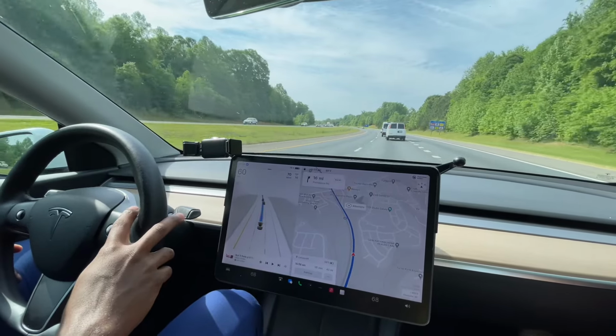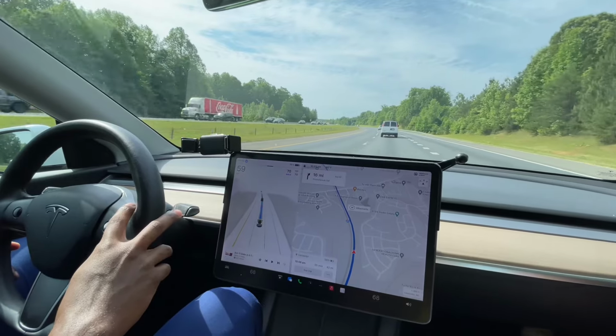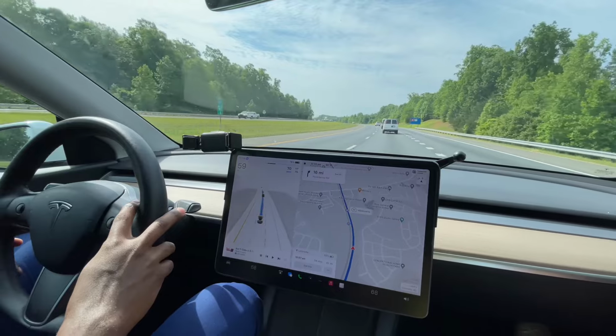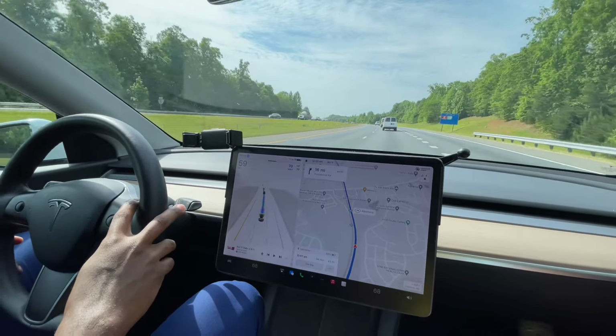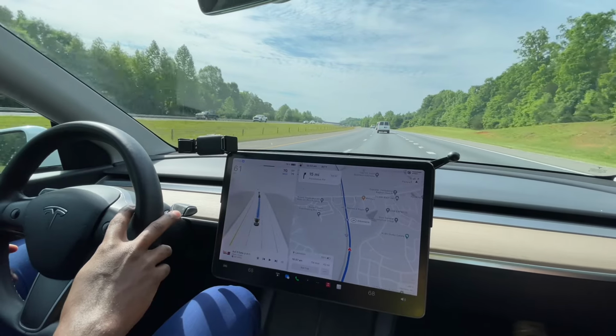So would you ever allow a Tesla to drive you from point A to point B? Well, you've got to try it. Yeah. So yes. Percentage-wise, how often do you think you honestly use it?